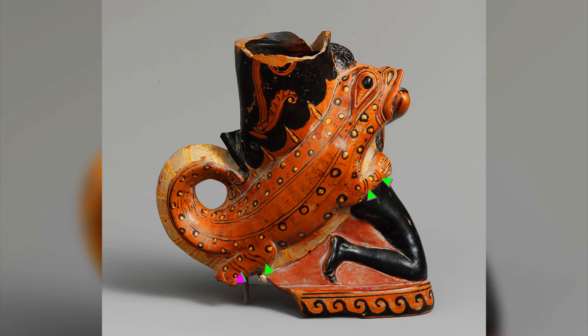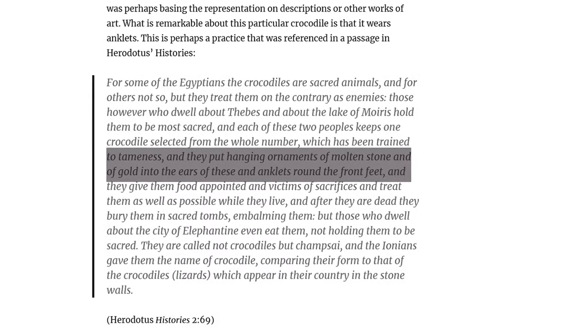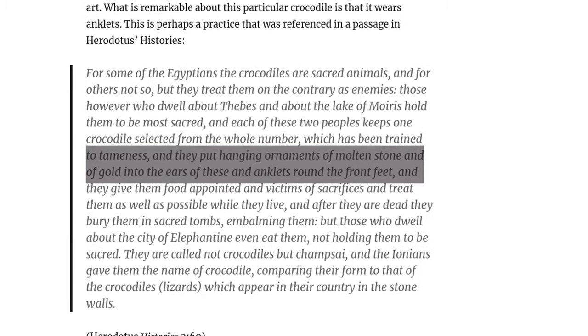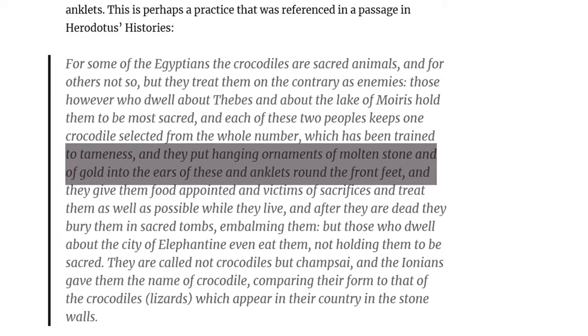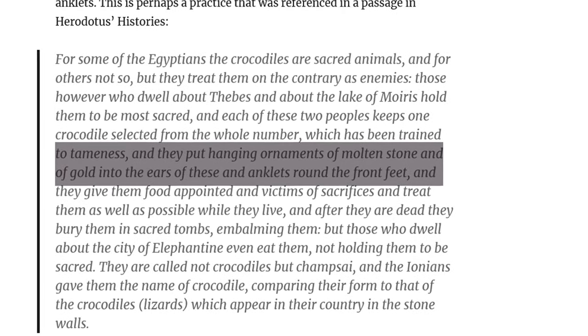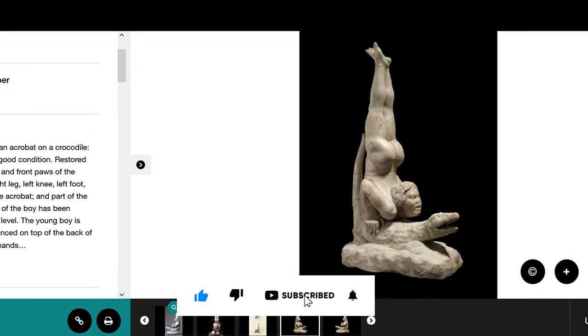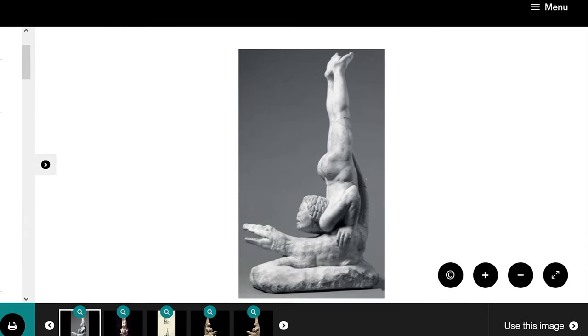What are they? Ancient Greek historian Herodotus tells us that the Egyptians had a practice of taming Nile crocodiles. He also said that they put hanging ornaments of molten stone and gold around the anklets and front feet of these crocodiles. But not only that, some of the ancient Egyptians hunted, rode, and performed acrobatic stunts with these crocodiles.